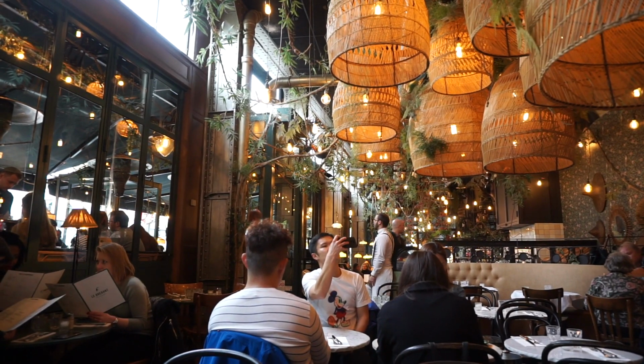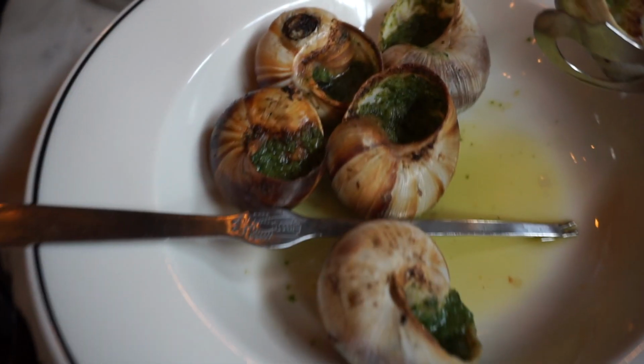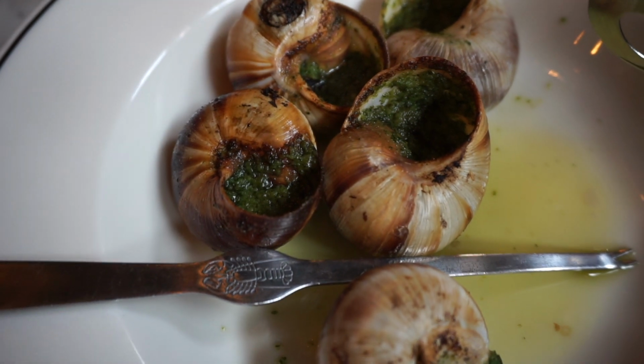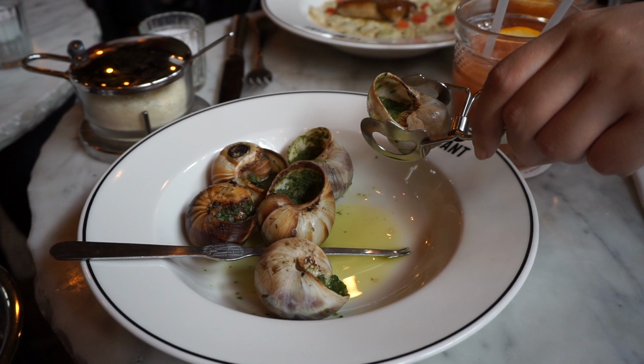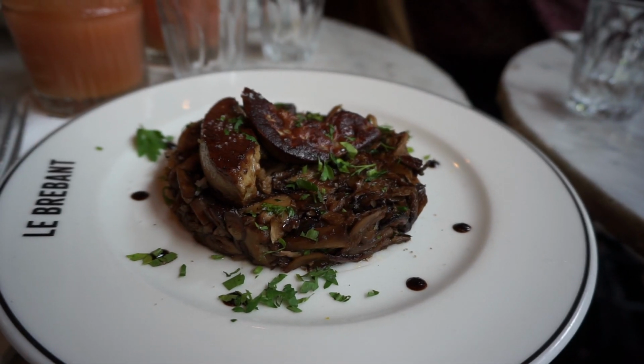A quick change of clothes and a power nap later, my friends and I were hungry to indulge in some truly authentic French cuisine. And what's more French than a plate of jumbo escargots and foie gras, right?